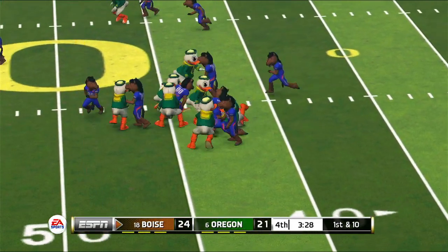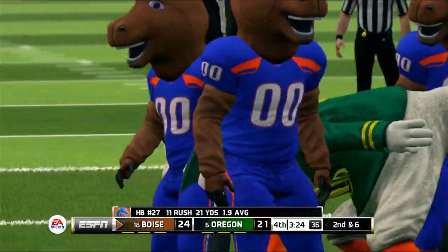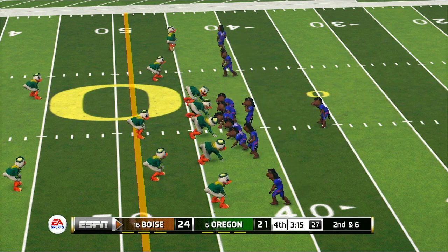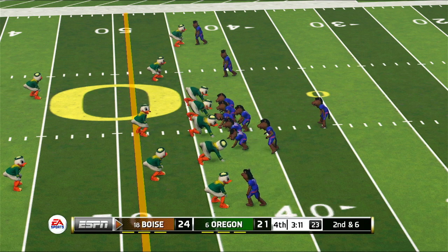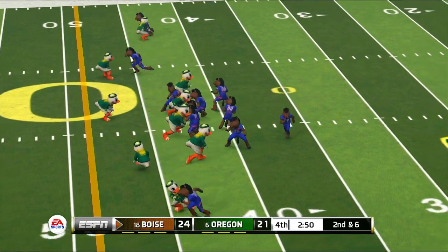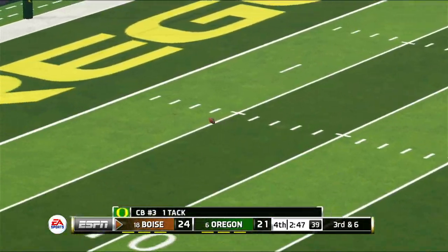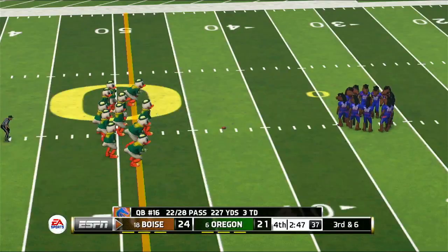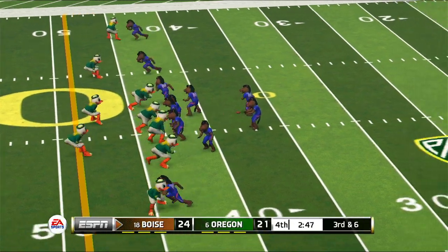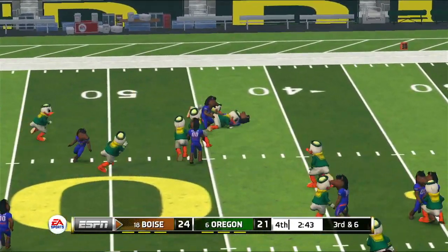Brought down after a nice run up the middle. That makes it 6-6. Second down and six. Ball on the 43-yard line. Sailed on it. He wanted his receiver, but I think that may have slipped out of his hands. It's third down and six to go. Ball on the 43. Tackle at the 46-yard line.